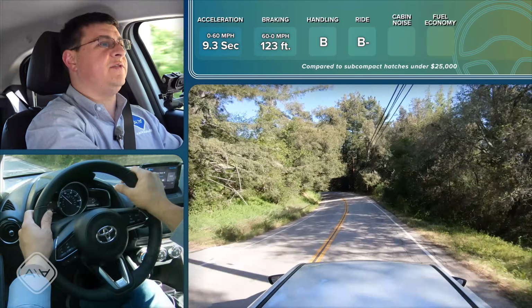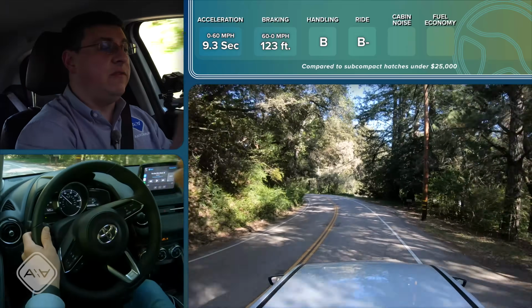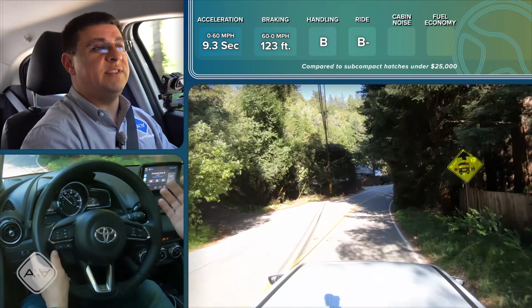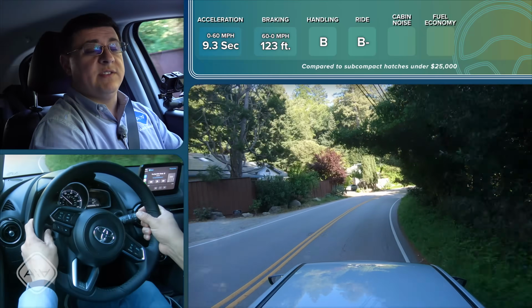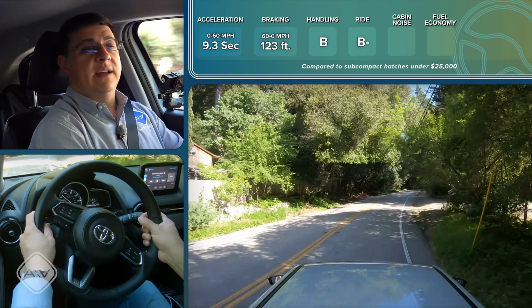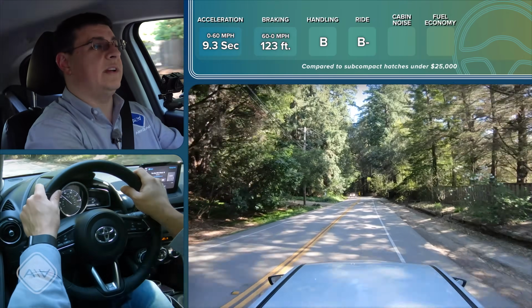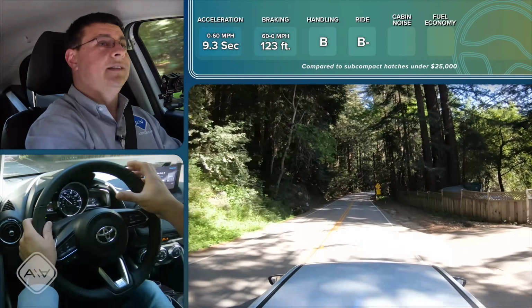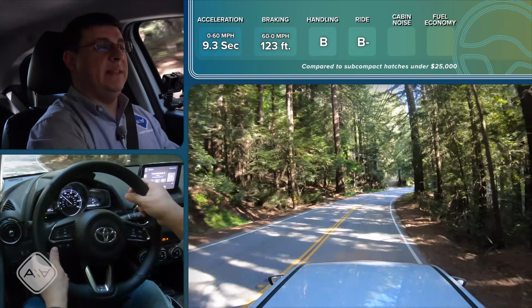Going back to the transmission for a moment, it wasn't that long ago that 4-speed automatic transmissions were the norm in this segment, and now the norm is a continuously variable automatic transmission. There are some manual transmissions tossed in there, an occasional dual clutch depending on exactly what you want to compare this to, but CVTs are definitely the norm. So if you're looking for something that's a little bit more engaging, that's definitely going to be this.